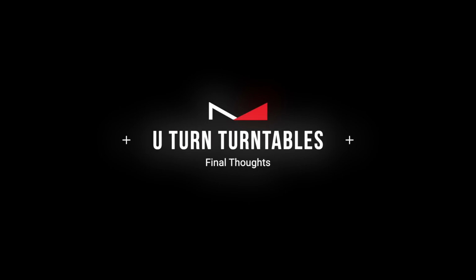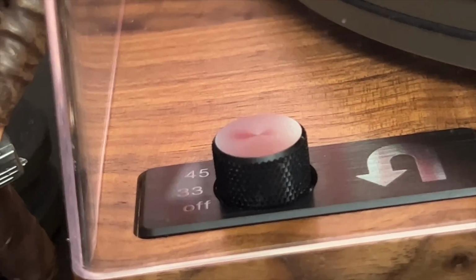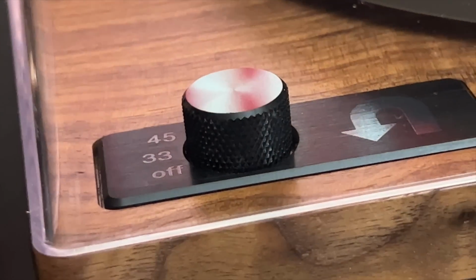So what are my final thoughts? You got the Orbit Basic coming in at $250. Orbit Plus, the one that I have, starting at $399. The Orbit Special, this is the one with the electronic speed control, that starts at $549. So being able to get electronic speed control in this package at $549 is pretty good.